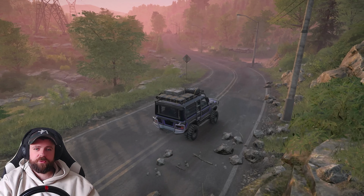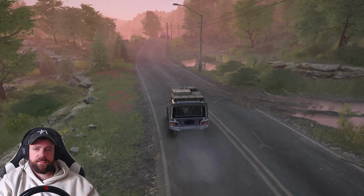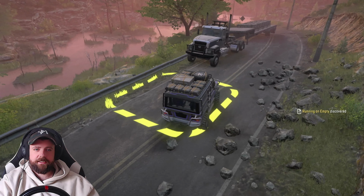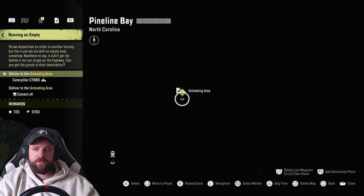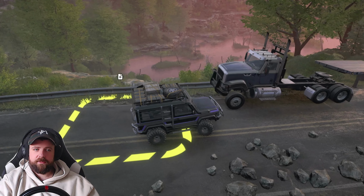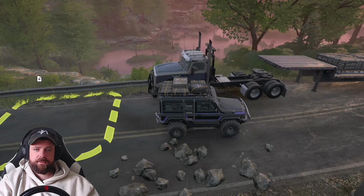Oh, I do see a truck up here. What do you think this truck is going to be? It's going to be a rescue one that we get to keep. Excuse me, what are you doing, sir? That is going to be a cat. Looks like it's run out of fuel. So deliver to the unloading area, the caterpillar and 4 cement, which I'm gonna guess is on the trailer. Yeah. Okay, well that is certainly interesting.